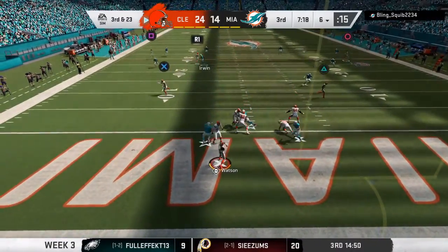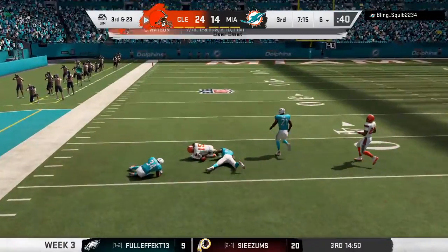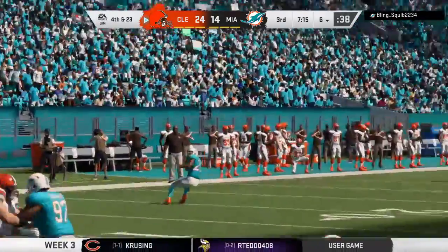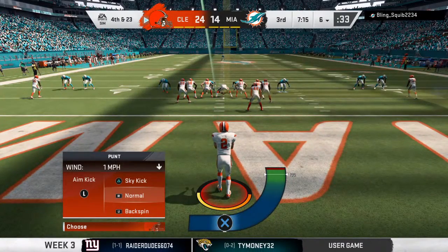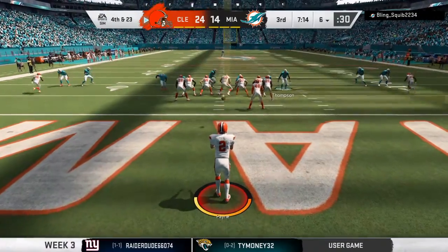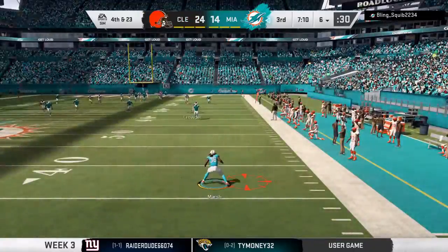Operating from the gun, Watson going deep this time for Miller. And that will be incomplete. Well, they weren't scared to let it fly, but it falls to the ground and brings up fourth down. Partner, the way this offense has marched up and down the field during this game, it's almost a surprise to see an incomplete pass on third down, isn't it? Yeah, they have had their foot on the gas all game long, but here finally stalling out.